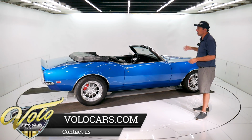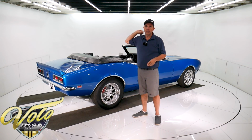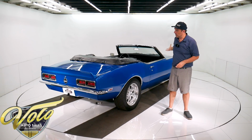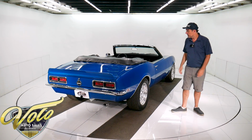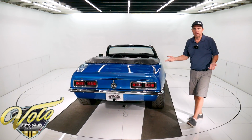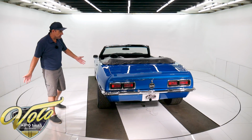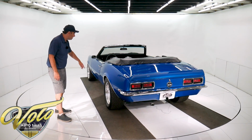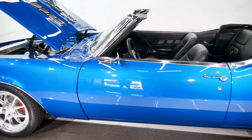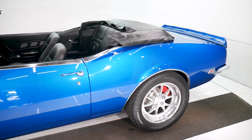So super nice underneath. The floors are completely clean, dry, rust-free metal. They sprayed them with the bed liner, which acts like a sound deadener, and it protects them. So really, really nice, clean underside. The body is phenomenal. I literally just wiped the car down. A lot of times I do that because I'm looking for flaws. I didn't see any. I didn't see a bubble. I didn't see a crack. No door dings. This paint job is one of those that looks like you could reach your hand right in. It is deep. I see the reflection of the walls behind me, and it looks like I'm looking into another room.